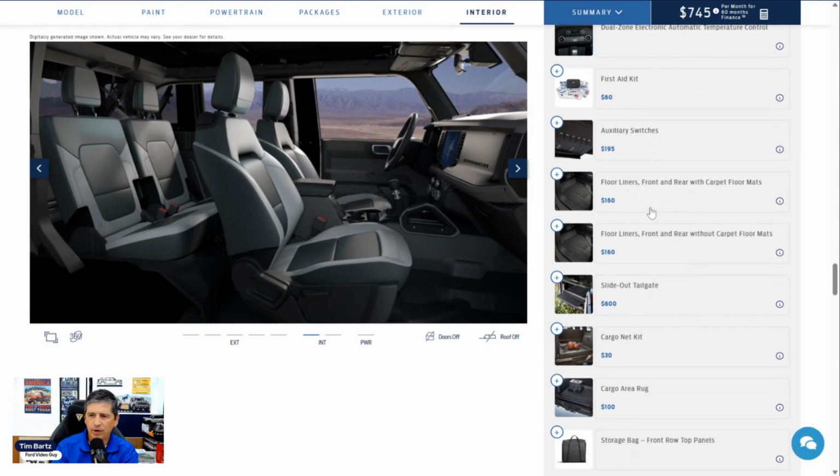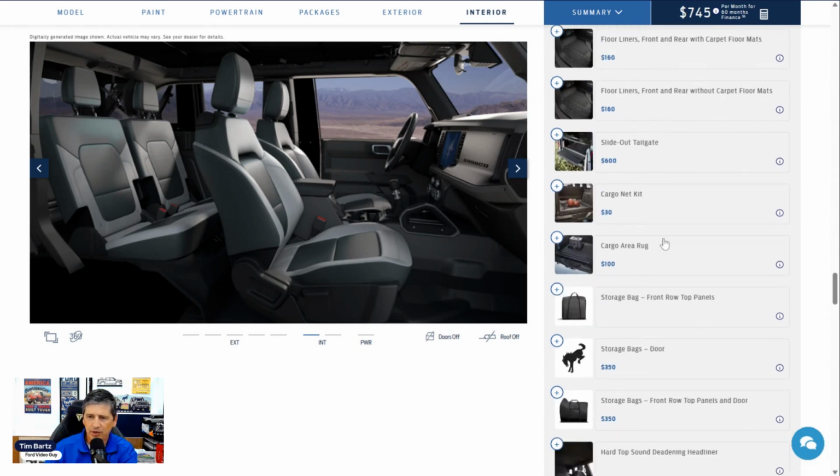Floor liners, front and rear, with or without the carpeted mats. The one with the mats is actually wrong. It's supposed to be $200, $160 without. So floor liners will be put in the vehicle when it's shipped from the factory, but it is an accessory that you can get later if you forget to put it on your order.